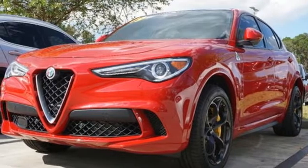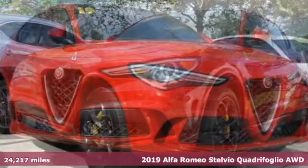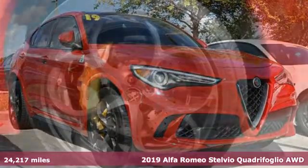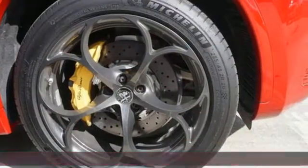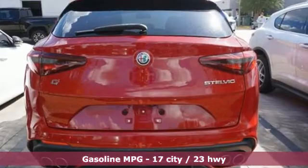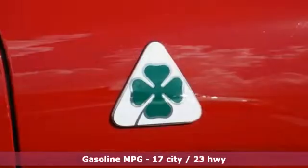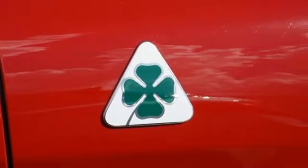Here's a 2019 Alfa Romeo Stelvio. The Stelvio's voluptuous body wraps around a turbocharged engine, sure-footed chassis, and meticulously crafted leather interior. It's the SUV only Italy could build. And all 2019 models have Apple CarPlay and Android Auto standard.